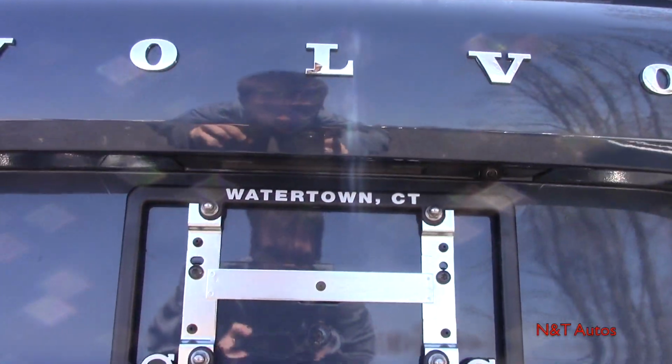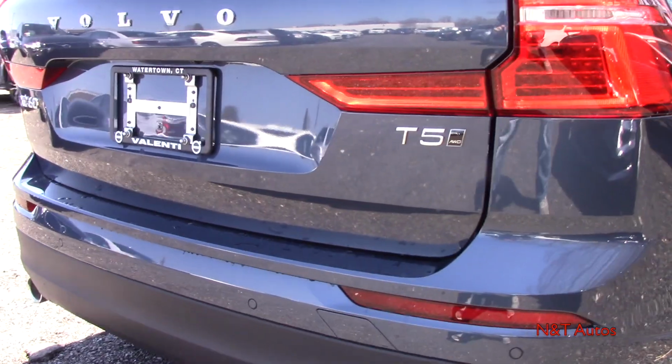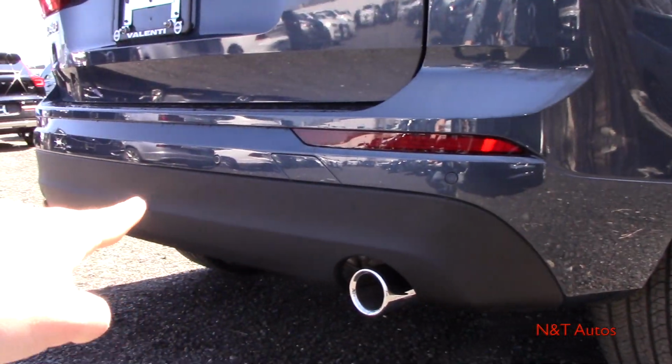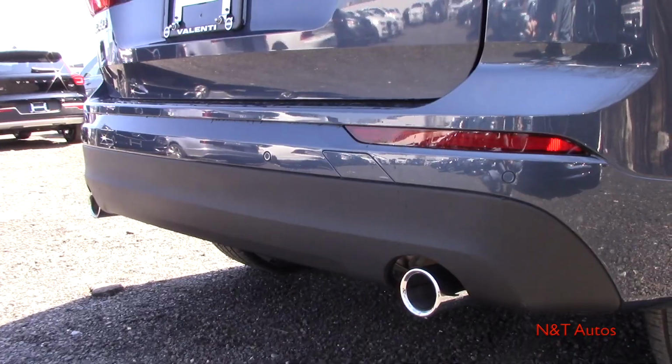Underneath the Volvo insignia we have a trunk release as well as your reversing camera. We have parking sensors that go all the way across the rear bumper, as well as some flat plastic that helps out with keeping the paint nice and clean, and some really nice looking exhaust tips for either side.